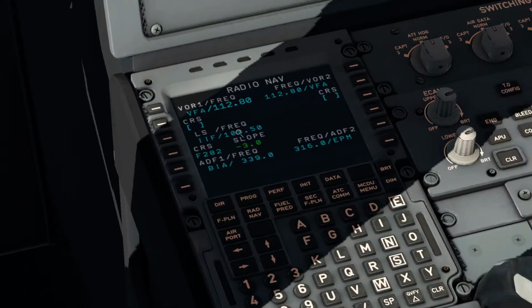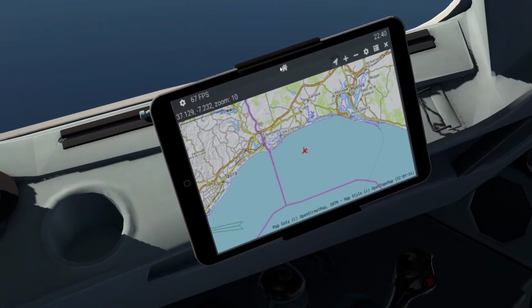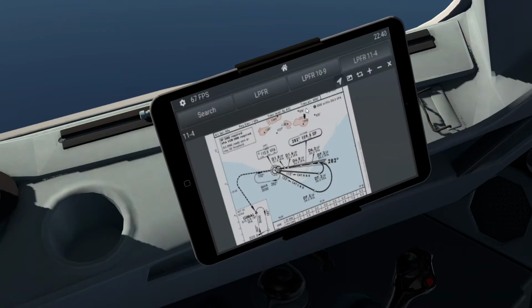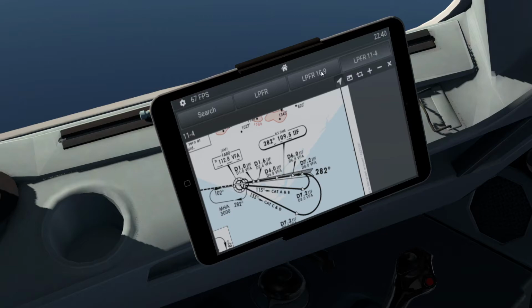I don't know what it says that. Where is it? Anyway, we want this one. ILS frequency 109.50. That is our frequency there. So if we go here, 109.5. So 50 is our frequency.